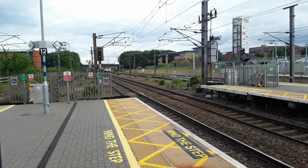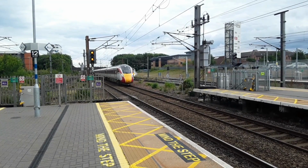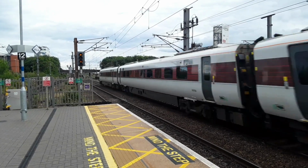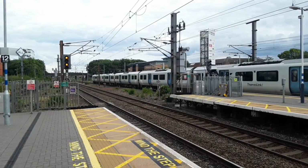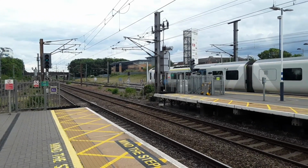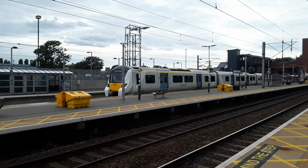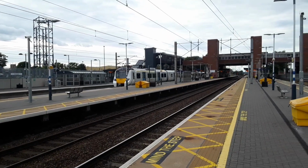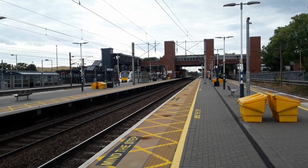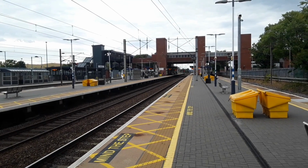Okay, I have no idea what the Thameslink service is doing, but I think this Azuma is bound for Hull. That would be 800 106. And this is 700 033. I shall find out what's what. I think that might be bound for Cambridge. I will just double check both on that one.